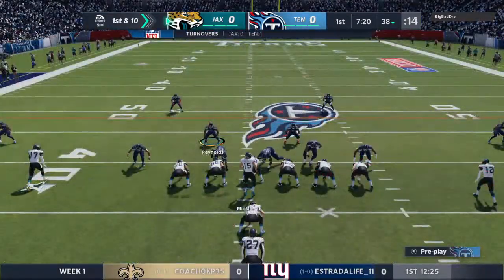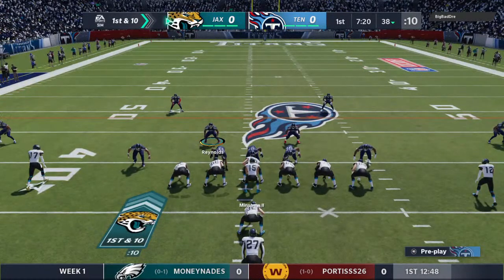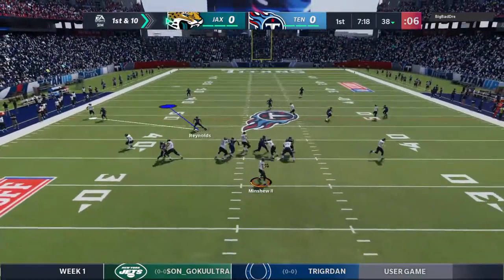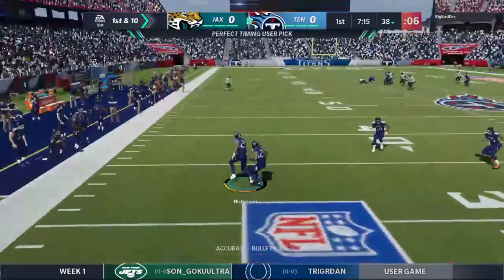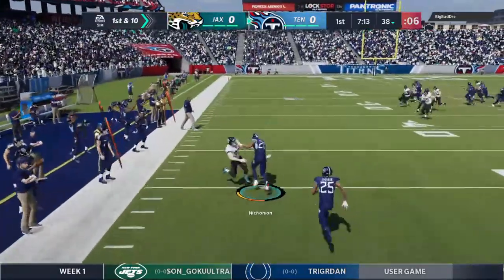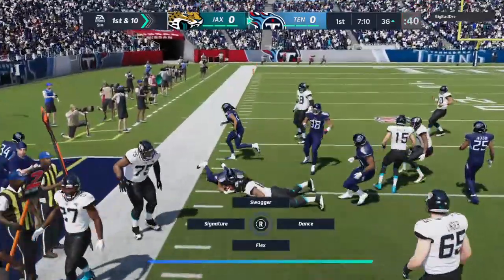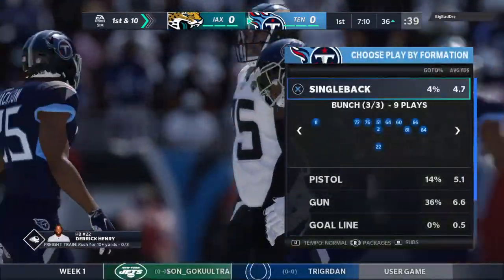Let's go. Minshew going to lead up the Jaguars, 1st and 10 at their 38. Check 59. Mike is 59. And right away, he'll look to throw. Oh, he's going to take a shot right away. And he fires one that's intercepted. Monte Nicholson picks it. Oh, he's got some breathing room. And they will finally get him down as he's all the way to the 36-yard line.